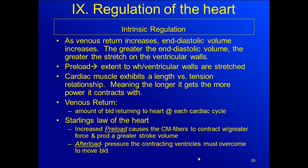So, intrinsic, inside of the system. As venous return increases, the end diastolic volume increases. The greater that volume, the greater the stretch on the ventricular walls. What does that mean? The greater the preload, the more my ventricles stretch, the rubber band. Cardiac muscle exhibits a length versus tension relationship, meaning the longer it gets, the more power it bounces back with, just like the rubber band I talked about. Venous return is the amount of blood returning to your heart at the end of each cardiac cycle.